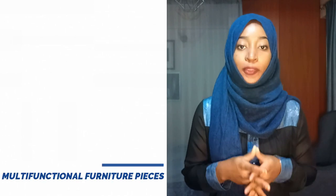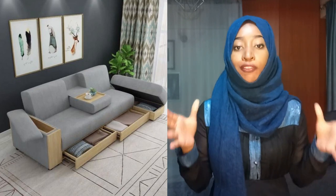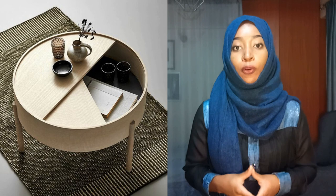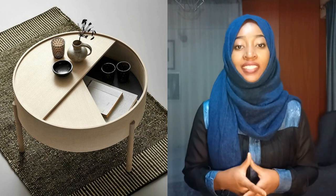Now the next tip is to go for multifunctional furniture pieces. Now this will actually help you save a lot on space, as one furniture piece can actually be used to perform the function of two or more furniture pieces. You can simply do this by going for tables with storage spaces and so on.